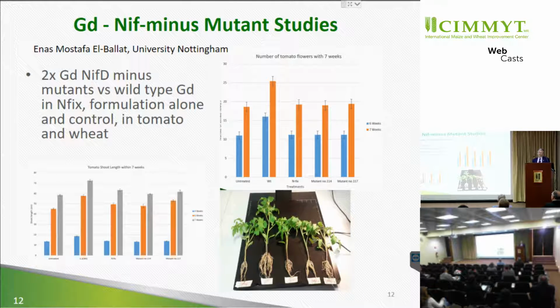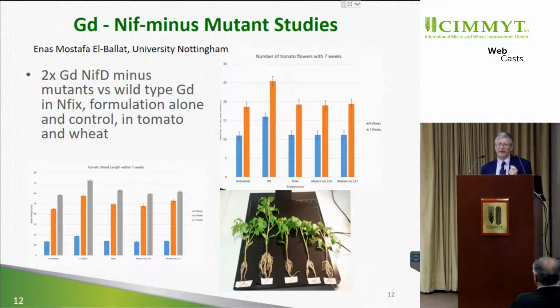Now we're doing much more sophisticated stuff. And this is work not done by us, it's done by independent scientists in the university, by a PhD student with a supervisor who you'll see in a minute, Rupert Frey. And we're doing NIF minus mutant studies. Now, that all rolls off my tongue relatively easily these days. For those of you who don't know, a NIF gene is the nitrogen fixing gene. So if you create a mutant bacteria of GD that has that switched off, and then compare the wild type and the mutant, you should see differences if the nitrogen fixation is having any impact.